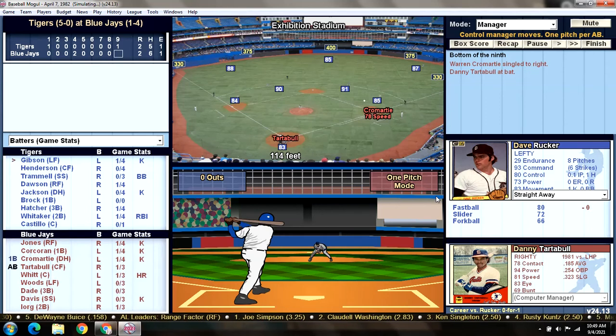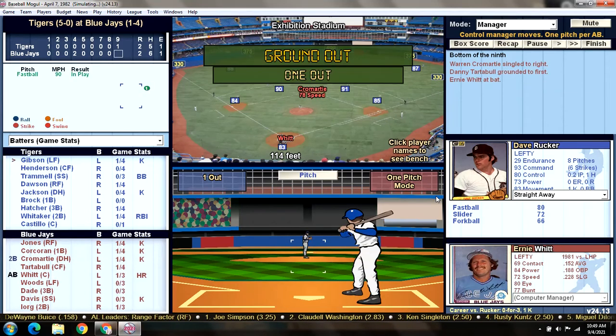Ground ball to first. That could be two. Brock at first. Oh, the only play was to step on the bag. And that's going to move Cromartie into scoring position. One down, runner on second for Ernie Whitt. Whitt, a .152 hitter versus lefties.